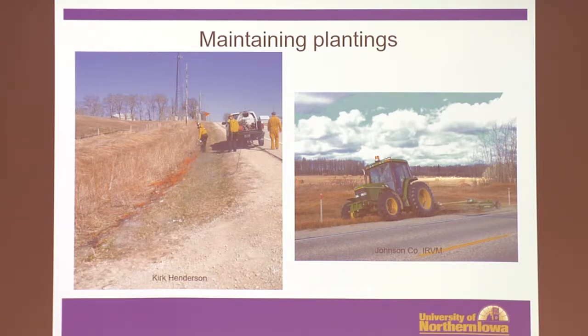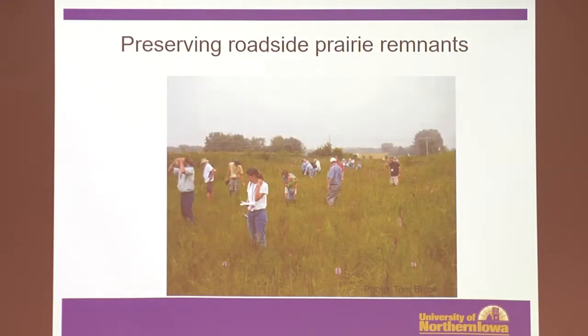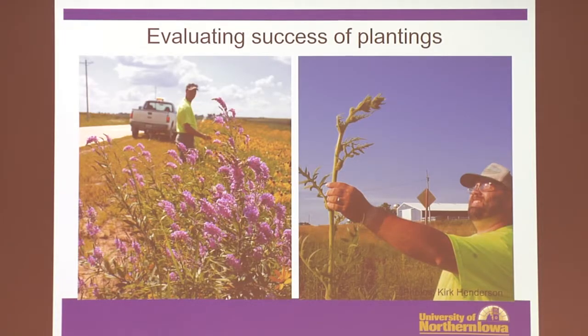Maintaining the plantings, that's another separate behavior. Because your results, if you just plant and go away versus plant and maintain, might be pretty different depending on where the site is. Spot spraying of herbicides. Preserving the roadside prairie remnants. And evaluating the success of plantings.